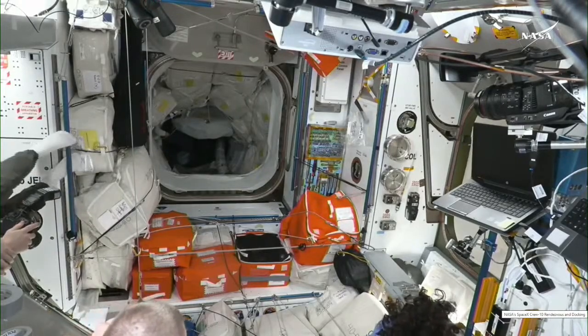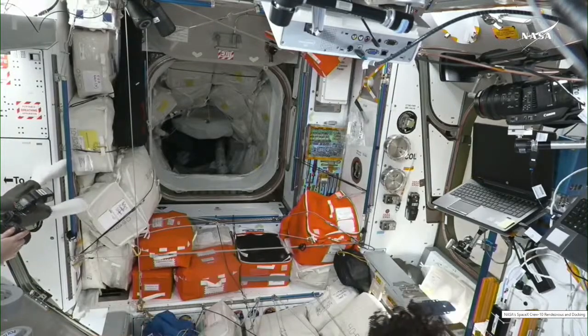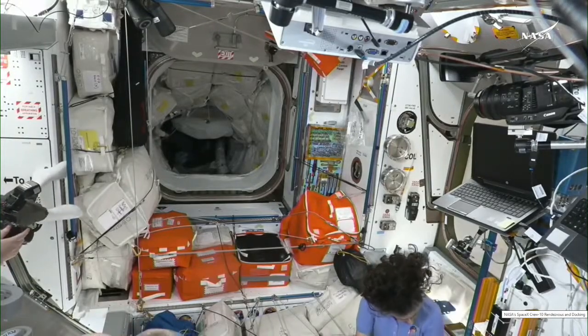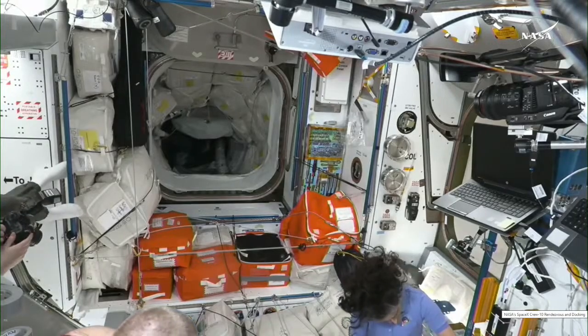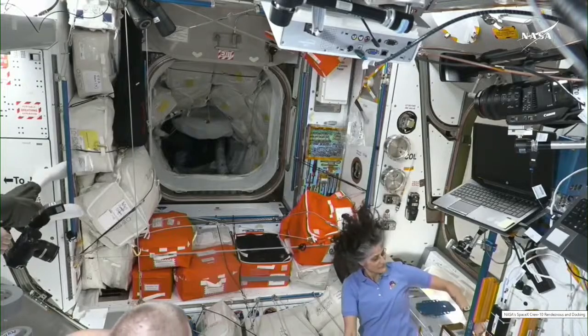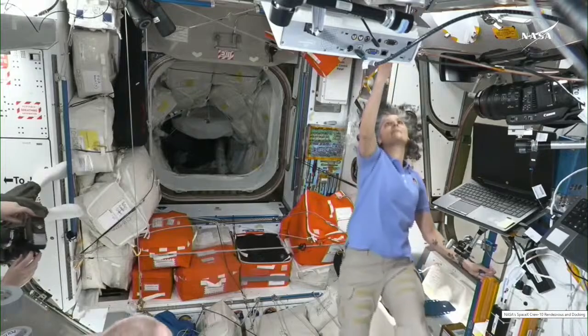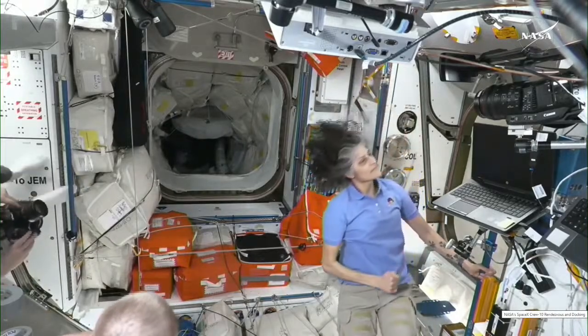Now, on the other side of the hatch, the Dragon crew has their own set of procedures, while the station crew is focused on ensuring that hatch opening procedures are underway. They go through those step-by-step written procedures that have been directed and sent up to them from the ground to make sure they're doing everything safely. The same thing is happening on the Dragon side.